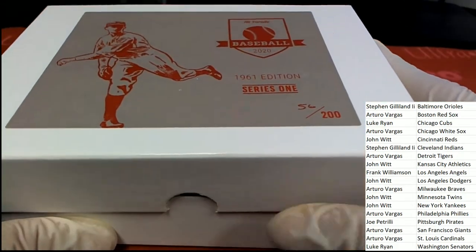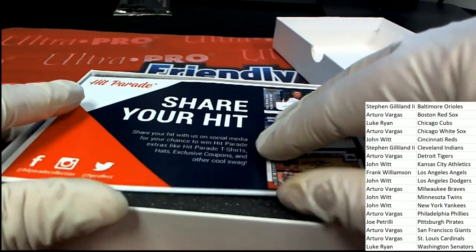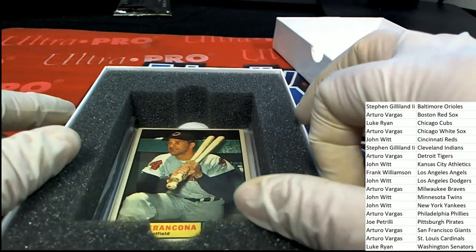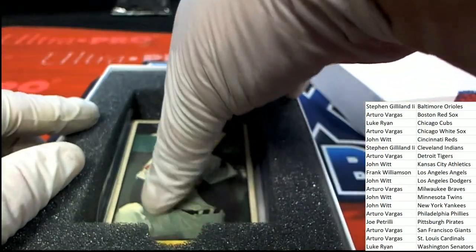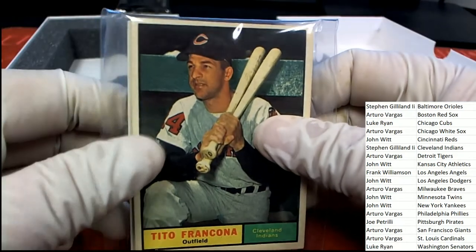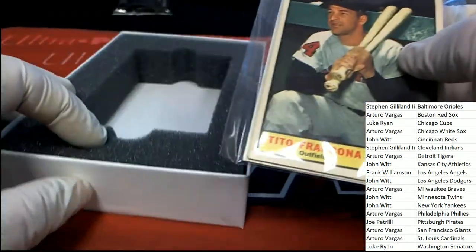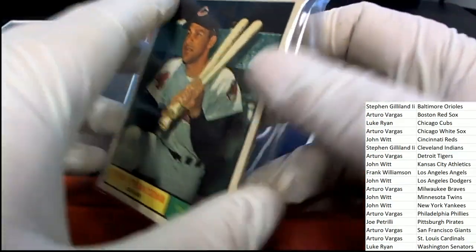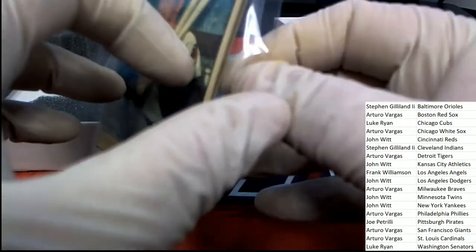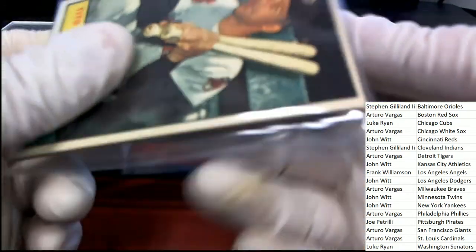Good luck in this 1961 box break. What is coming out of here? Tito Francona. In this one, there's not a hard case. Sometimes we'll open up the box and see a hard case. That is not so this time around.